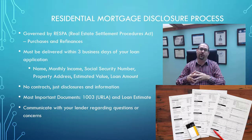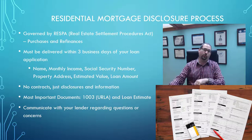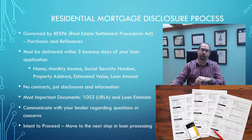That's definitely a red flag, because these are very important documents, and it's important you understand what you are signing. Even though it's not contractual, you want to make sure you understand all the terms of the loan and whatnot. So communicate with your lender with questions or concerns that you have when reviewing those.